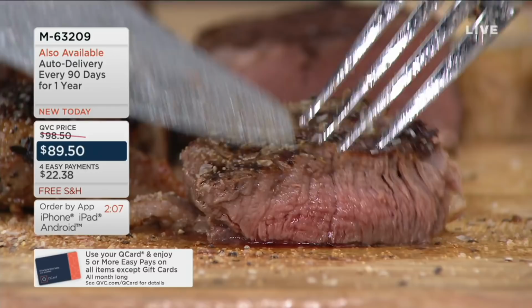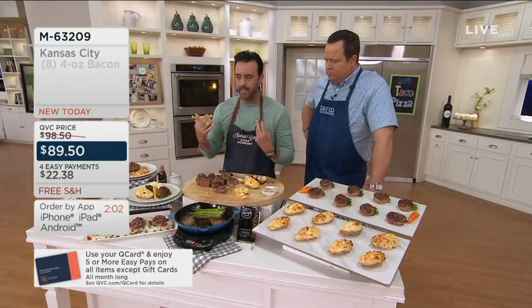It is. It's a perfect, it's like Friday night. You don't know what to do. You take these out of the freezer. You can put them in cold water for like 40, 50 minutes. And you're off to the races.